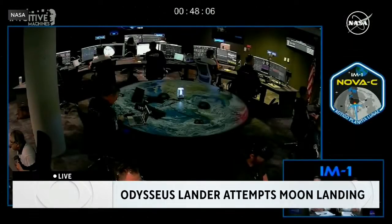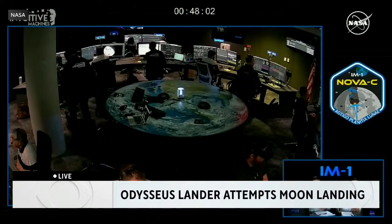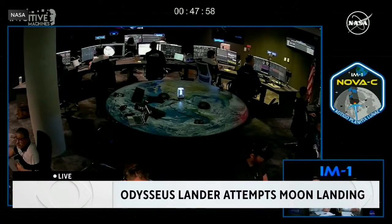Now, the lander and our payload customers require command and control in space. Intuitive Machines' Mission Operations Center provides both of those elements. It's called Nova Control, Nova being the name of our lunar lander class, and Control being the nerve center of our entire lunar program. Its unique circular design fosters a collaborative environment where flight controllers and customers may make agile decisions. Let's take a live look.